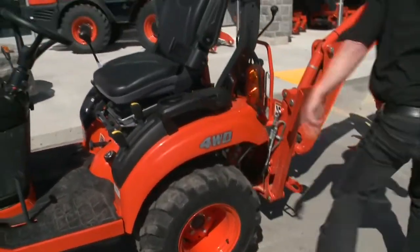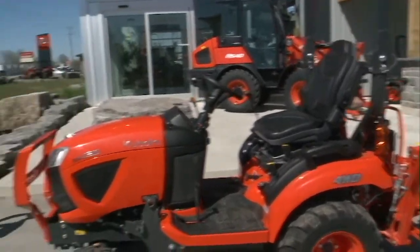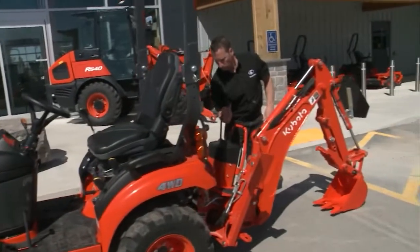I usually like to wager with my customers when I'm doing a demonstration, a sales pitch. I tell them, if I could take the loader off in 45 seconds, you have to buy it. And I haven't lost a sale yet. There you go. Okay, who is this for?